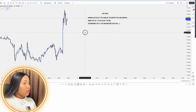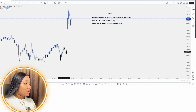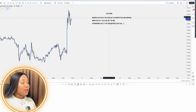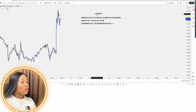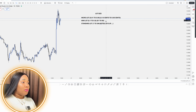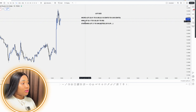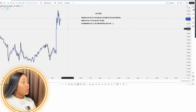How to manage your risk and then take your trades. So, like I said, the number of pips for your stop loss will determine the lot size you're going to use. But I just broke it down based on account size. If you're trading from $10 to $200, focus more on the micro lots. From $300 to $1,000, you should be picking from the mini lots. Then from $2,000 up, focus more on the standard lot. So that is it on lot size.